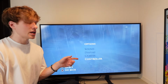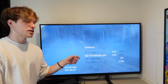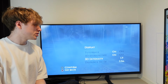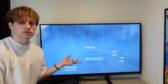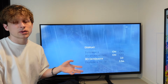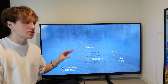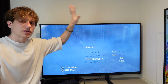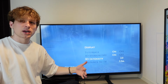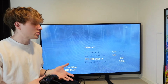If we just open up this game's options and go to display, you can see 3D stereoscopy can be turned on and off at any time. 3D intensity can be adjusted. So I have it at the maximum level, but you can adjust it based on your preferences, and then combine that with the 3D depth adjustments that this TV supports to find just the right balance between the 3D settings on this TV and the 3D settings within the game. It can be a bit of a pain, but once you find that right level, then the games actually feel really nice and smooth, and it's super cool to play them in 3D.